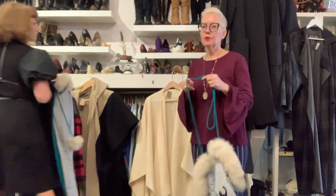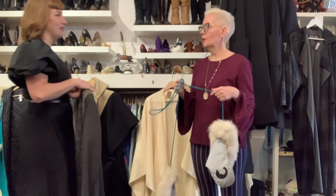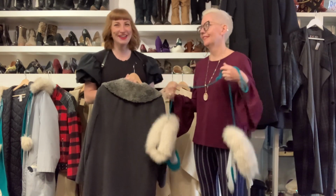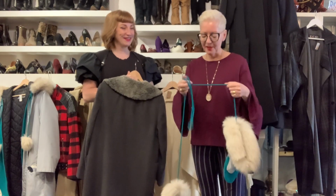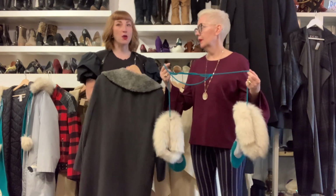And I love that these are sort of, I think they used to be called dummy strings. I don't know if you actually say that anymore. I don't think you do, but that's what I've heard, or maybe safety string. Yeah, I guess you shouldn't say that, but I would lose them. And you do not want to lose these mittens.